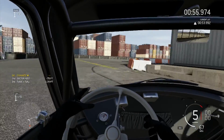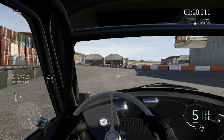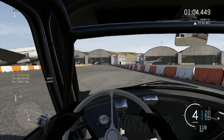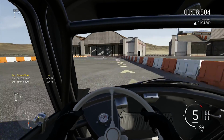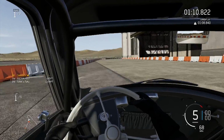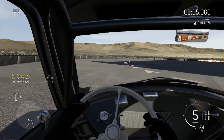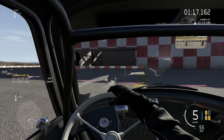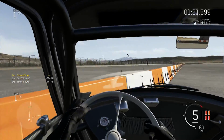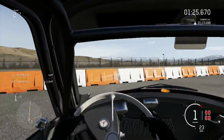Yep. It's not really a shortcut. Oh. This thing sounds like a go kart. No, this thing is a go kart because it sounds like a go kart. Oh, baby. That was almost beautiful. Oh, God. Everything is awful again.